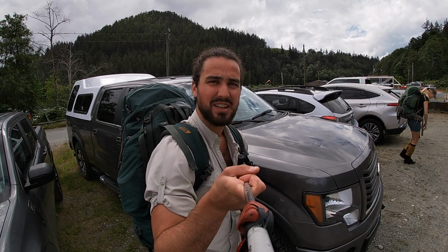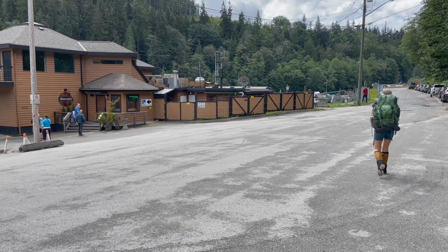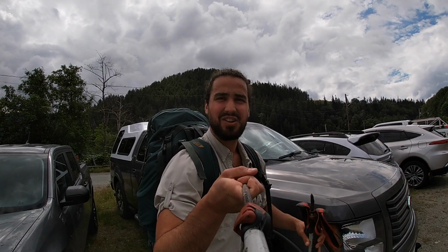We're heading on the next leg of the Sunshine Coast Trail. We're doing 3 nights. We are hiking from the Shingle Mill Pub, so from Powell River, all the way back to Lois Lake. So let's get her done.